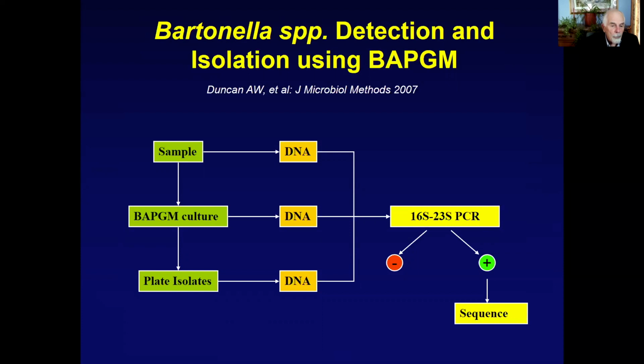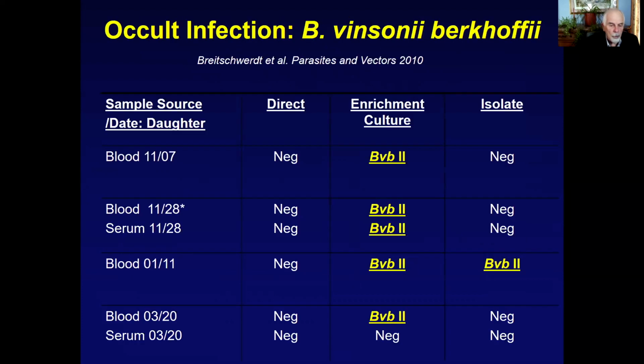If we get a positive PCR result by qPCR or ddPCR anywhere along the way, we then sequence the amplicons so we can tell you this is Bartonella vinsonii subspecies berkhoffii, genotype 3, genotype 1, or what have you. And this is why that approach is important.